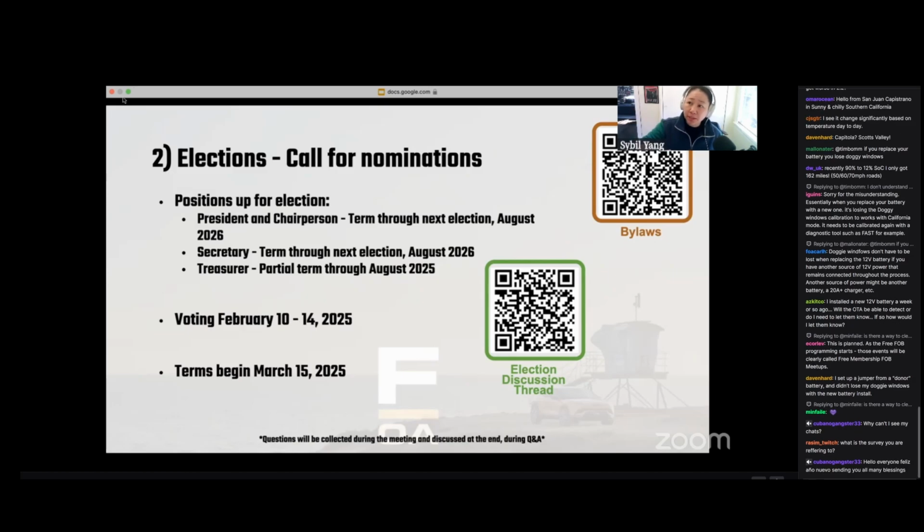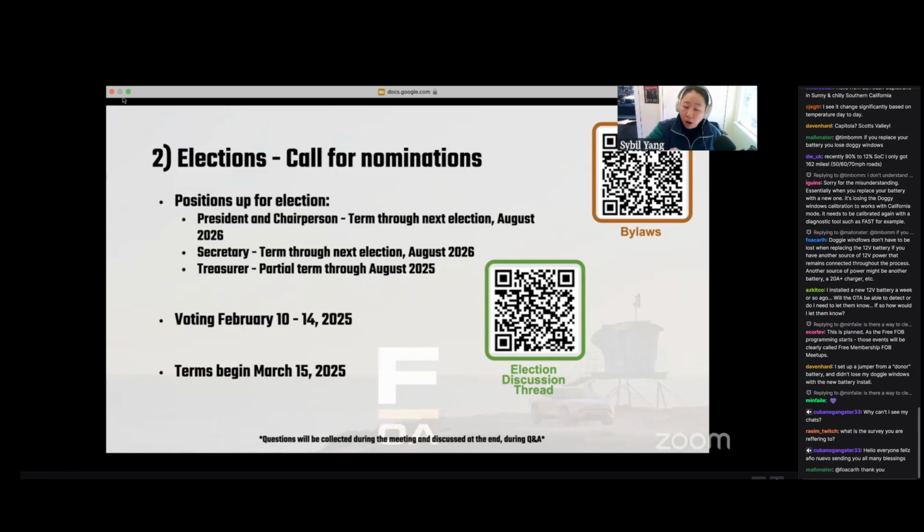Full descriptions of their roles along with the bylaws are available in that brown QR code in the upper right-hand corner. There's a full discussion thread for election-based stuff in the green QR code over there. If you guys want to ask questions, if you guys have suggestions, want to encourage nominations by people, put your discussions there in the green QR code.